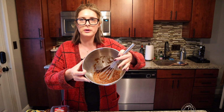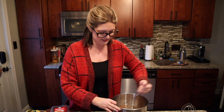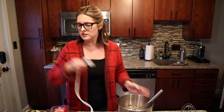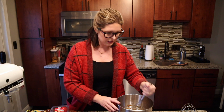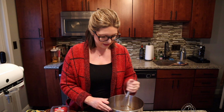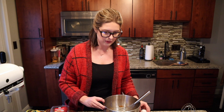Okay, so you have what looks to be like a brown, sludgy, sugary paste. Actually, I don't even need my KitchenAid. This is a glorious day. I just needed the bowl. Let this be just something you add to your repertoire because you don't even need a mixer. This is amazing. And then I'm gonna beat in the eggs one at a time until just combined.